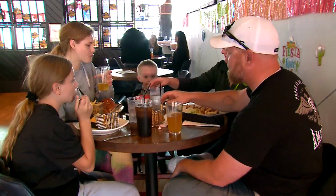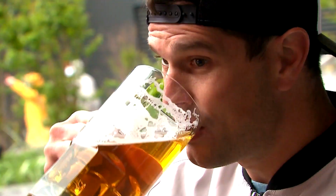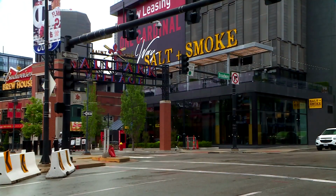Sports and Social is a Tex-Mex-inspired restaurant. Seating extends into the outdoor plaza. Make sure to check out the mini bowling while you're here. For St. Louis-style barbecue, head over to Salt and Smoke.